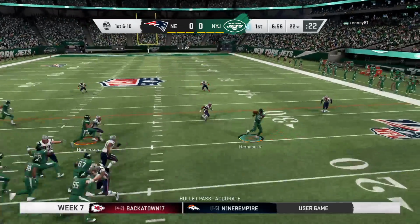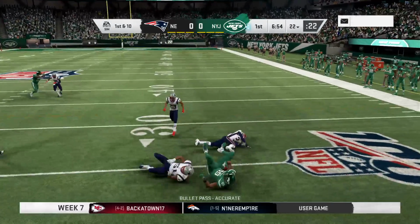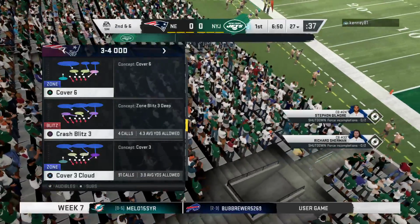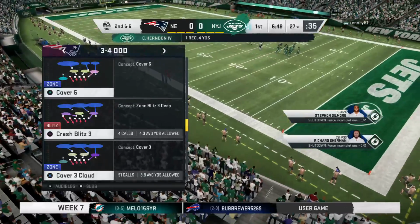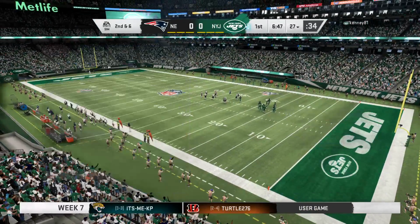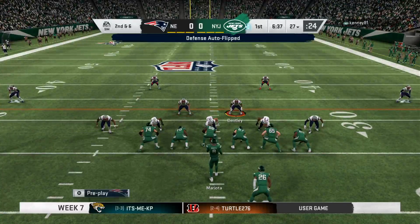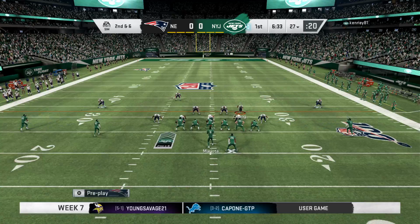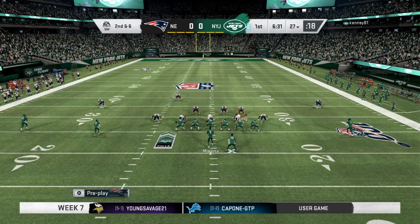On 1st and 10, here's Mariota. Out right here to Herndon, and they'll bring him down at the 27-yard line. And, partner, I think that's a great example that not all tight ends are created equal. Everything was right. Got the completion, but he's not one of the more dynamic guys in the league. So even though he caught it, couldn't turn it into much more.